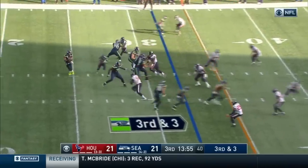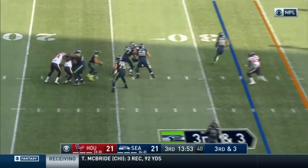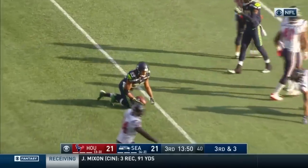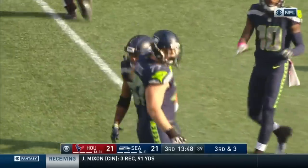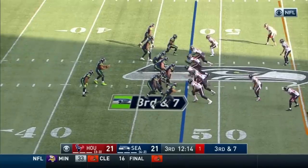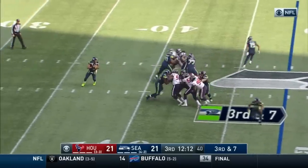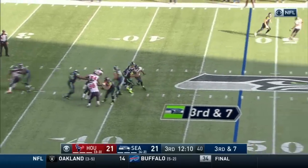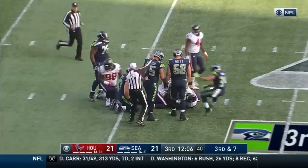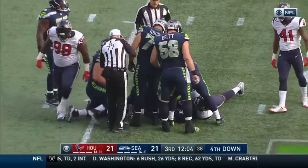McKissick is the back. Third and 3. Moving up, escaping again. What a catch. How did he lasso that one? Beautiful catch by Baldwin. Russell Wilson on third down and 7. Moves up. Needs the 45, and it goes tumbling down right there. Clowney is at the bottom of the pile.